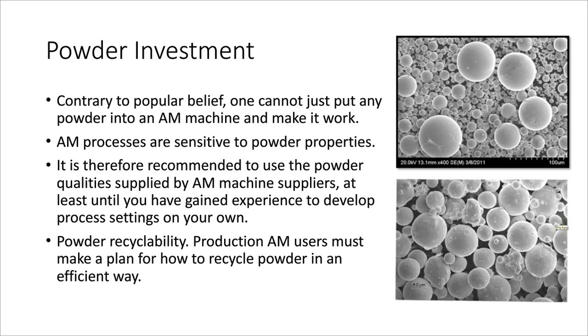So another big investment is powder, right? Contrary to popular belief, one cannot just put any powder into an AM machine and make it work. There's a lot of science behind that. There's morphology, packing density, flowability. So there's a lot of variables that play a good role in getting successful solid parts. AM processes are sensitive to powder properties. Like I said before, it is therefore recommended that you use powder qualified by machine suppliers, at least until you have gained experience to develop process settings on your own. So that's kind of important.